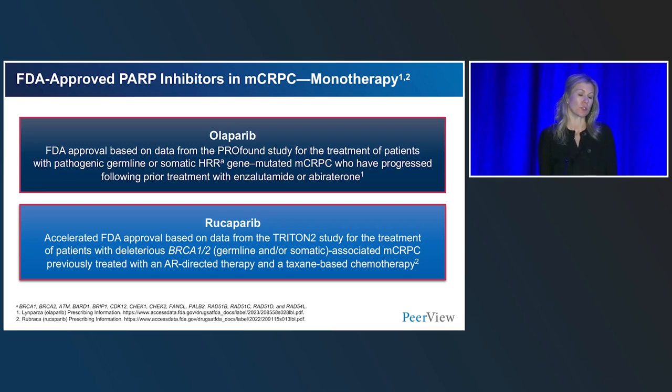So first, we're going to look at our two PARP inhibitors that are approved for monotherapy in metastatic CRPC. First is olaparib. FDA approval was based on data from the PROfound study for the treatment of patients with a pathogenic germline or somatic HRR gene mutated metastatic CRPC who have progressed following one prior treatment with enzalutamide or abiraterone. For rucaparib, our second approved in the monotherapy space, FDA approval is based on the TRITON-2 study for the treatment of patients with a deleterious BRCA1/2 germline or somatic mutation, who had been previously treated with an androgen receptor-directed therapy and a taxane-based chemotherapy. So as we discuss some of the clinical trials that led to approval, it's important to look at the germline or somatic mutations and also the prior therapy that the patients might have been on previously.